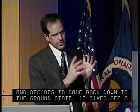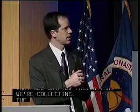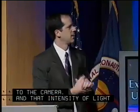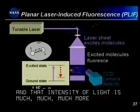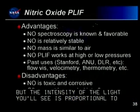So the main thing that we're going to be looking at in this experiment is the intensity of the light that comes to the camera. And that intensity of light is much more complicated than this, but for our purposes today, the intensity of light you're going to see is proportional to the amount of NO that we've put into the flow. Okay, that's the first order approximation. Okay, next chart. So why are we using NO?